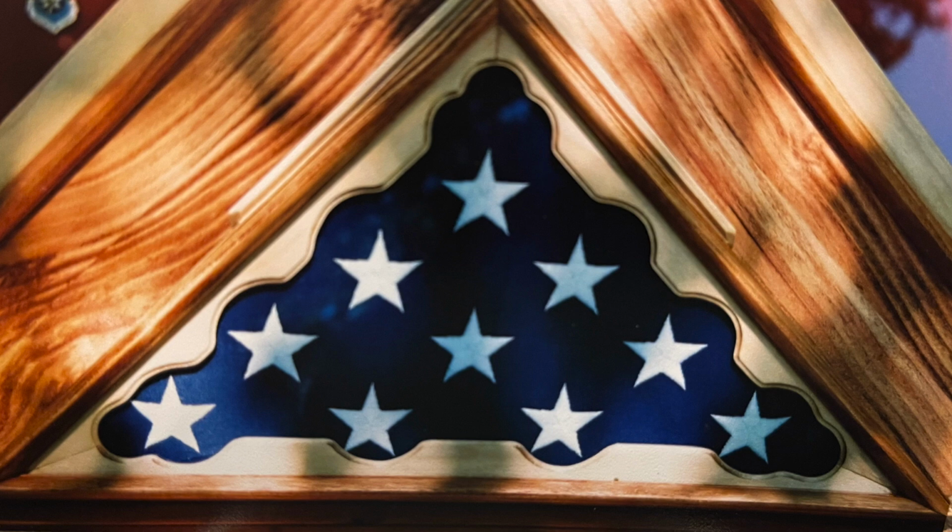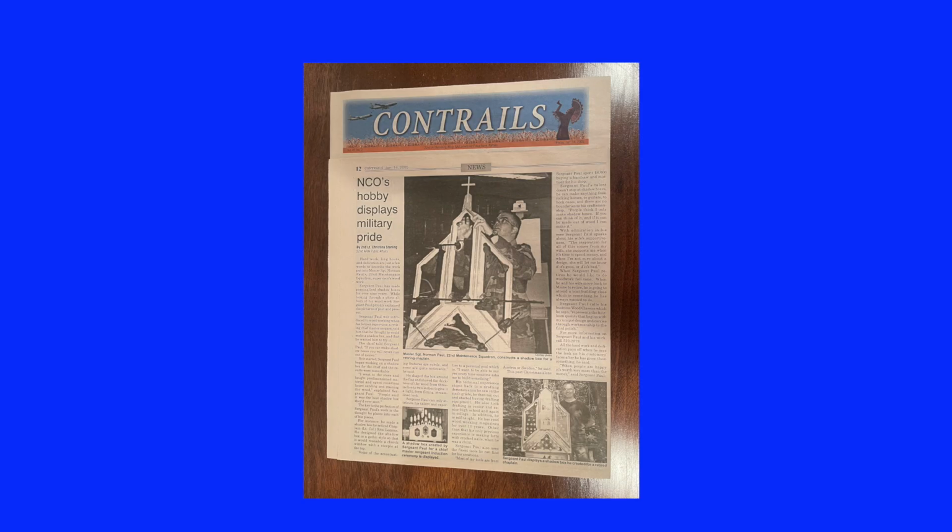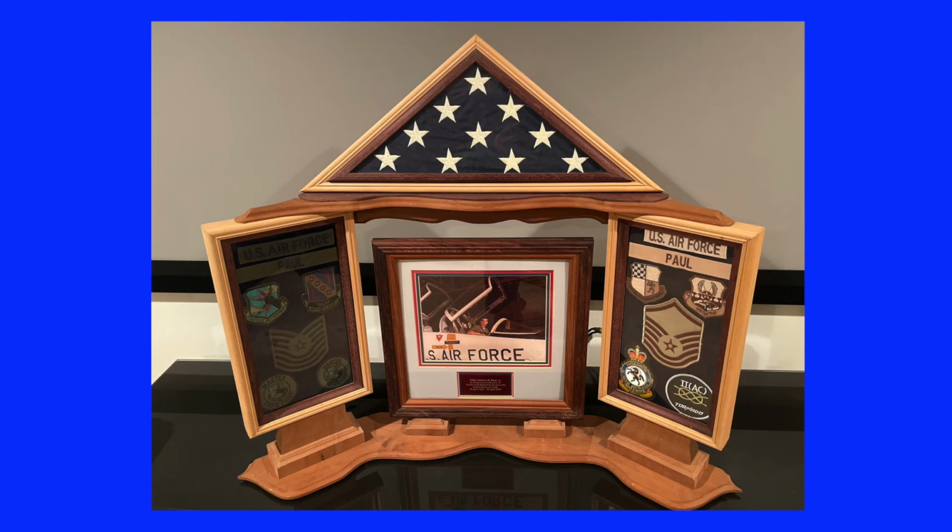One of the key features that I like the most is the accentuation of the stars and the corners around the specialized items. This box with its rich accents and multiple layers has become one of my favorites. After this box was unveiled for the retirement ceremony, it received such notice that an article was written in the base newspaper.